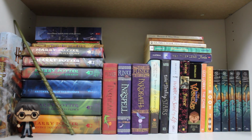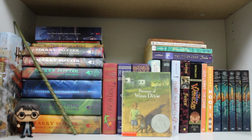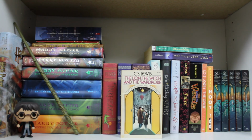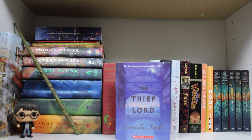Moving on, I have the Inkheart trilogy by Cornelia Funke: Inkheart, Inkspell, and Inkdeath. Because of Winn-Dixie by Kate DiCamillo. Time Cat by Lloyd Alexander. The Lion, the Witch, and the Wardrobe, Book 1 in the Chronicles of Narnia by C.S. Lewis. Bloomability by Sharon Creech. The Thief Lord by Cornelia Funke.